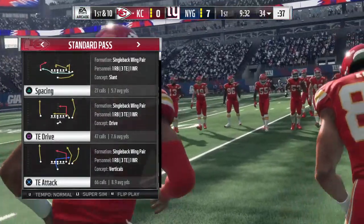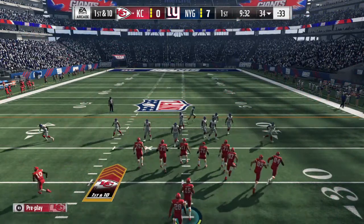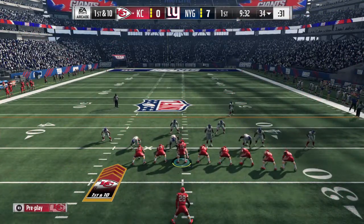The Chiefs offense now making their way back onto the field. They punted last time they had it. What steps, Charles, do you think they have to take to make sure they don't do that again?